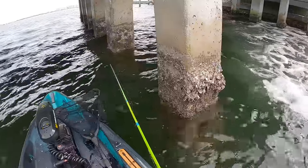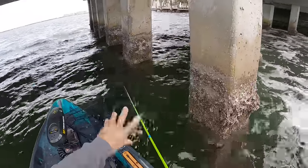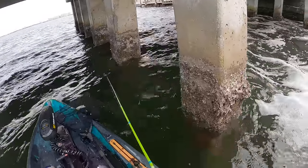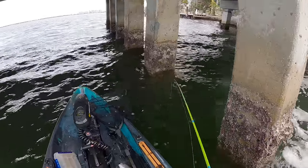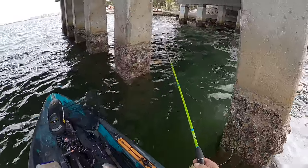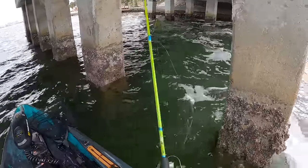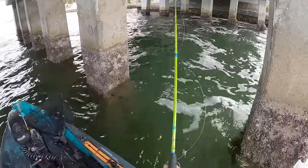But all right, let's go see if we can find some sheep's head. Trying to get them chummed up right here. Trying to get something chummed up. This spot lock has a mind of its own whenever you get around a bridge. It just doesn't know what to do.